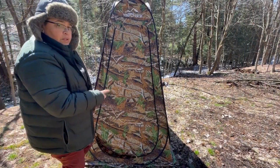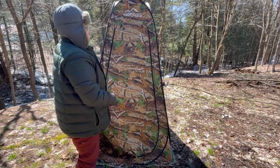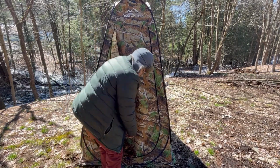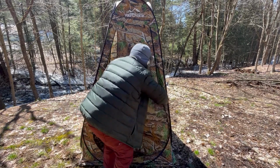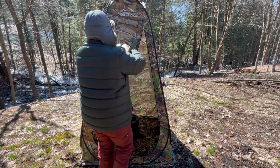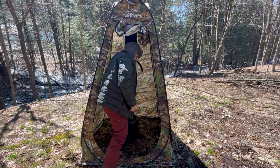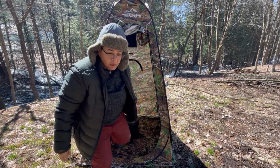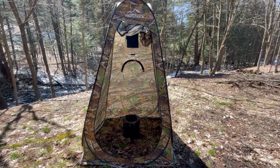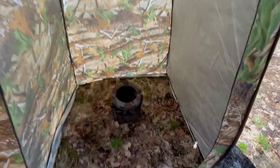So, this is the first thing. This is a privacy tent. I got camouflage. And it zips up like so. And inside we have our potty. Also camouflage. I'll get you closer inside here. So that's your little potty.